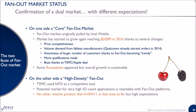For example, the price of fan-out went down, and is now starting to be more and more competitive versus other packages. The volume demands that are already addressed and supplying large manufacturers such as Qualcomm in mobile. The fact that larger customers or other customers are aware of the capability of fan-out, and actually that this package is now becoming trendy thanks to TSMC and Apple deal. The fact that you have more and more qualifications made, so the time for the customer to really check the capability of the package has been done. And the buzz, thanks to TSMC Apple deal that we mentioned.